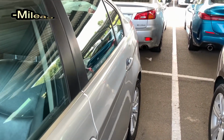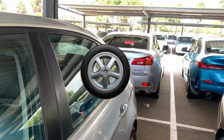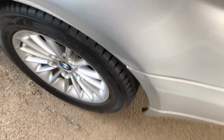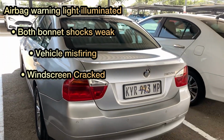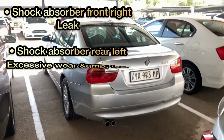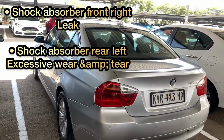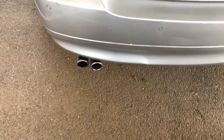So let's watch. With 204,000 kilometers on the clock, I can safely say this car is tired of life. Like tired, you know. You get it? Okay, the DEKRA report highlights that this car has some roadworthy relevant issues, which are the airbag warning light illuminated, both bonnet shocks are weak, the vehicle is misfiring, the windscreen is cracked, the front right shock absorber is leaking, the rear left shock absorber has excessive wear, and so on. Those are some of the things that you have to fix. Already money is going out of your pocket before you even buy the car.